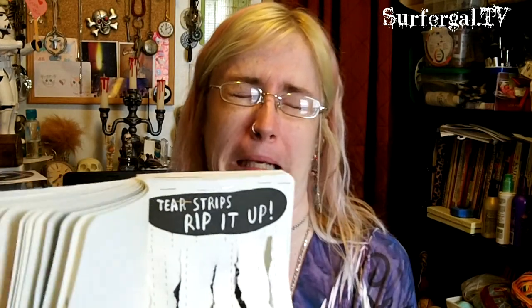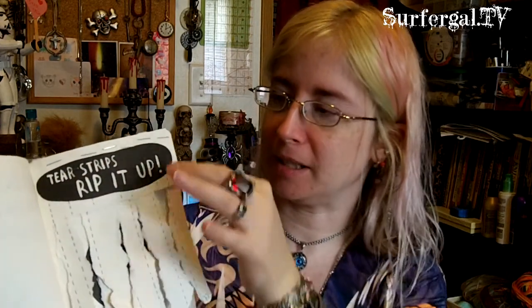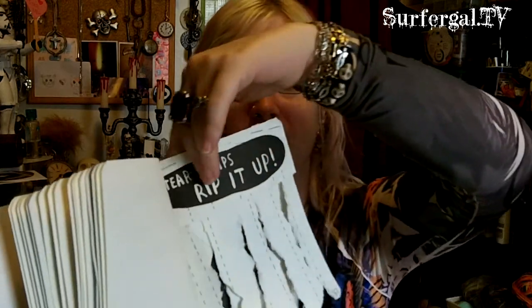Next one was tear strips, rip it up. Again, it was like I'm ripping a page out of a book, which is the thought here. And then the last page is glue, staple, or tape these pages together. So I ripped this part and then did the strips, and then between the 2 pages, I stapled them together.